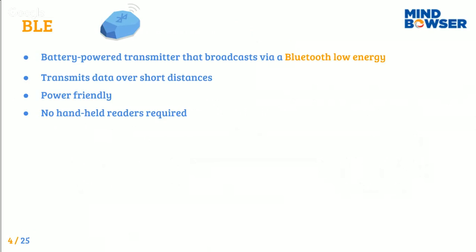So BLE usually transmits data over short distances, and is very power friendly because a small battery that is placed can actually last for up to a year. And there are no handheld readers required as in the case of RFID, but rather your own smartphone can be an inherent device to accept any BLE signals.